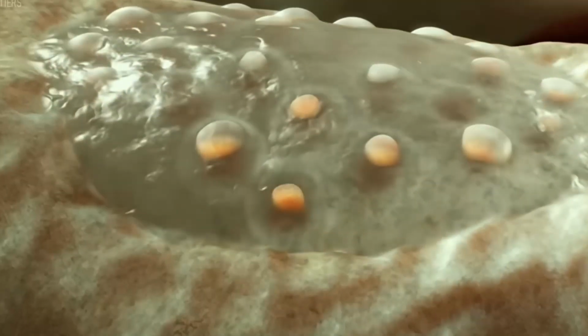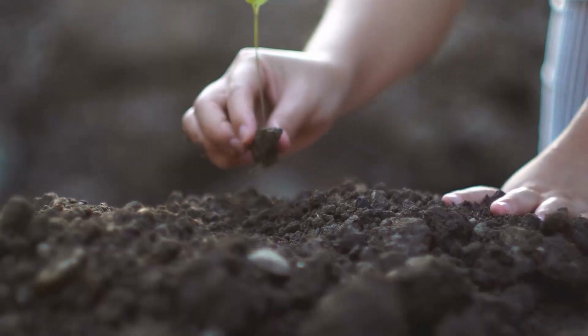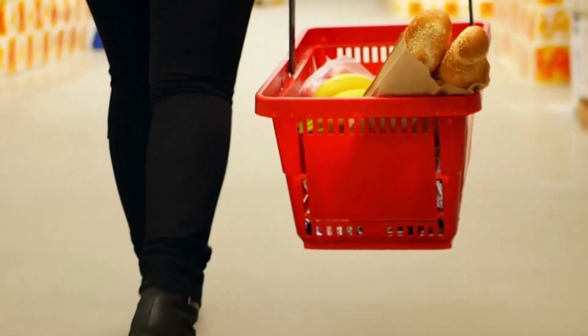As your bone health improves, you'll feel empowered to participate in activities you love. Whether it's dancing, gardening, or even walking to the store, stronger bones mean you'll be able to do it all with more comfort and confidence.